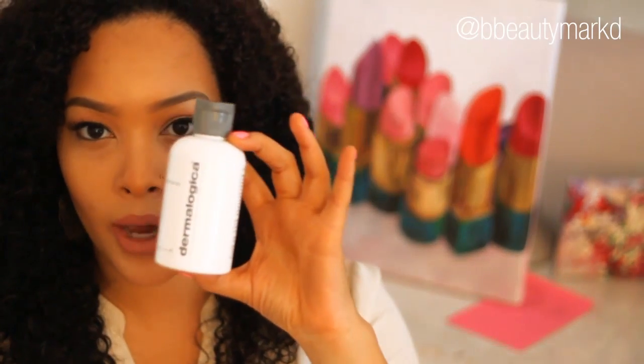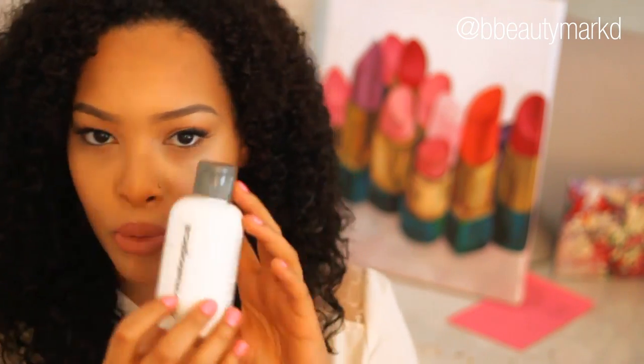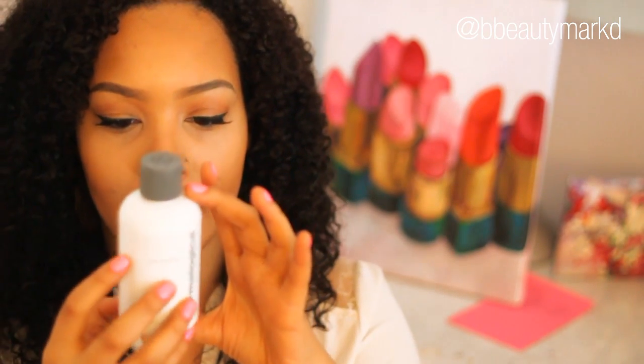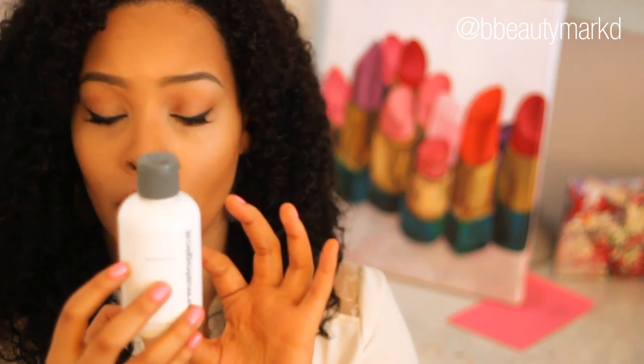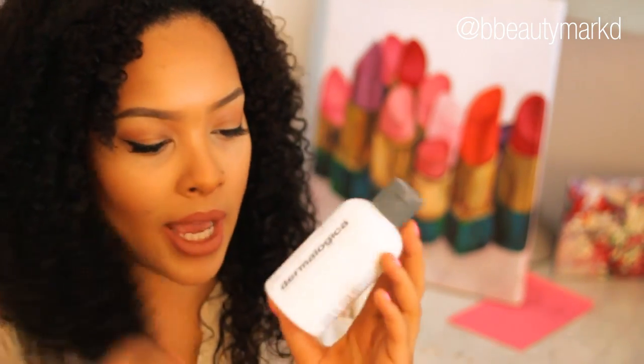Dermalogica has a great product called Pre-Cleanse. This gets off all your makeup, all the oil and debris, everything. It just sucks it all off. And this is an oil cleanser. You guys can get this on Dermalogica's website. I believe Ulta also carries Dermalogica.